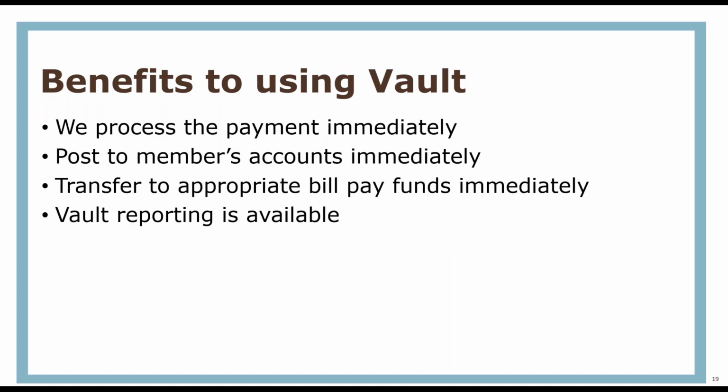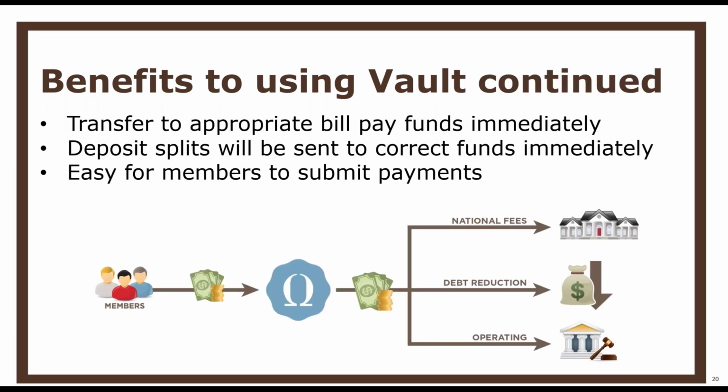When you allow OmegaFi to process all of the payments, we also process the payments immediately. We post into the member's account immediately, so they can be seen by either the member or the parent. We also immediately transfer funds to the appropriate bill pay or bank accounts based on what settings you might have configured. So if you have deposit splits set up to send money to your national dues and fees account or your house corporation, we are unable to send that money correctly if you're collecting things locally. So it can affect the way that your cash flow comes in through Vault. If you're collecting some money locally and some through the system, it can really create an issue with your deposit splits and having to get those deposit splits caught up, so to speak, from the locally received cash payments.